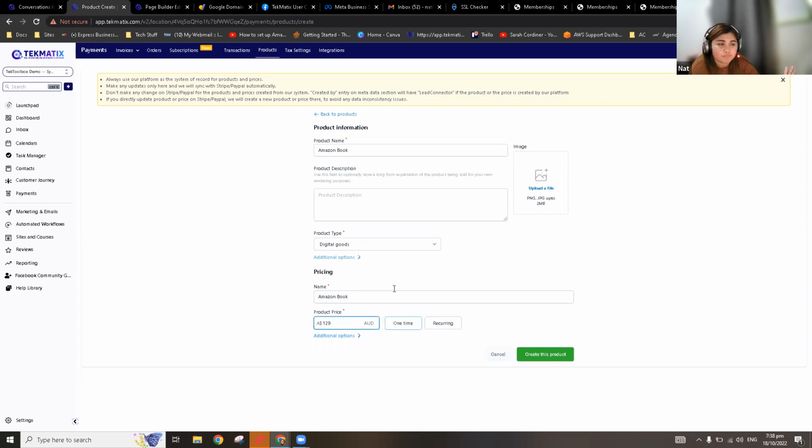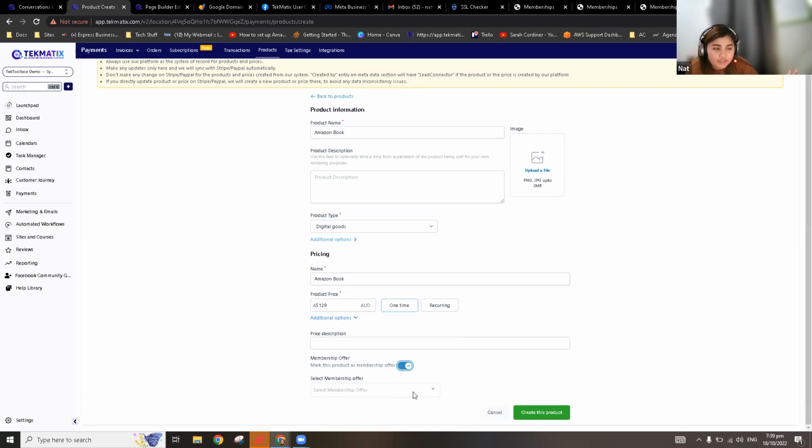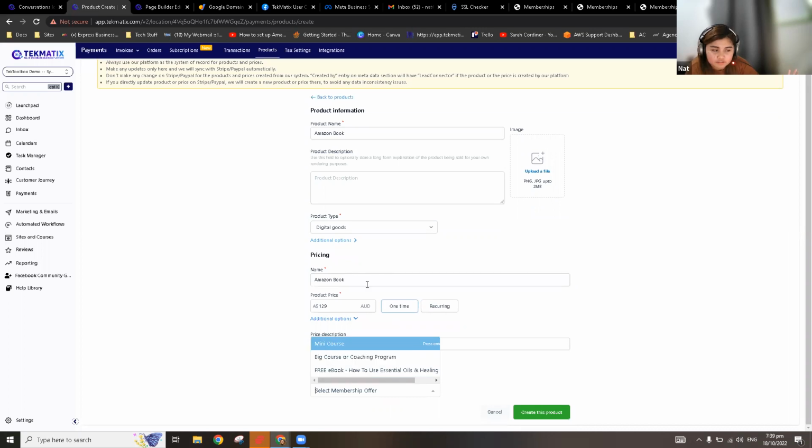And this is the most important part. Click on additional options and make sure you tick on this membership offer. So the checkout will be directly granting access to the student who actually did your checkout, so they can automatically have access to that course. So I'll tick it on and look for the specific offer that you just created.